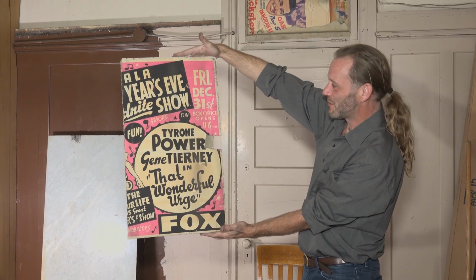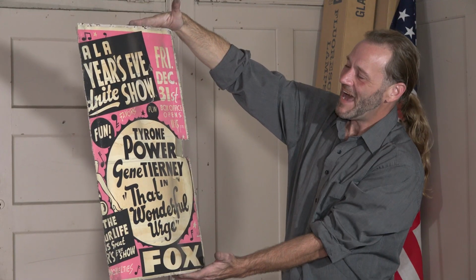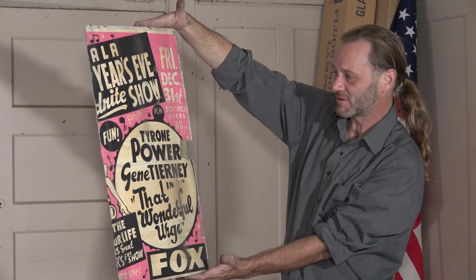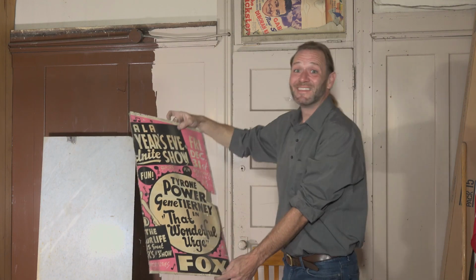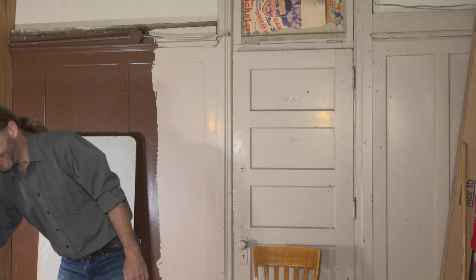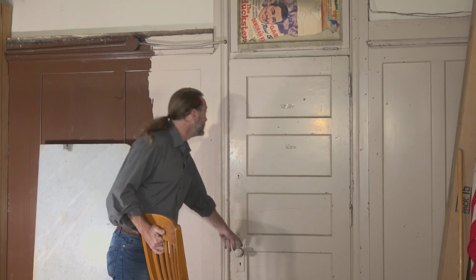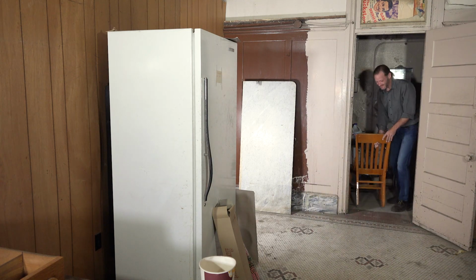This is an original poster advertising the Fox West Theater. It's a gala New Year's Eve midnight show, Friday, December 31st. The box office opens 11:15 p.m. That's pretty cool. I'll get in there and see if I can move those. Yeah, look at that piece of glass. I wonder when that got broken, huh?